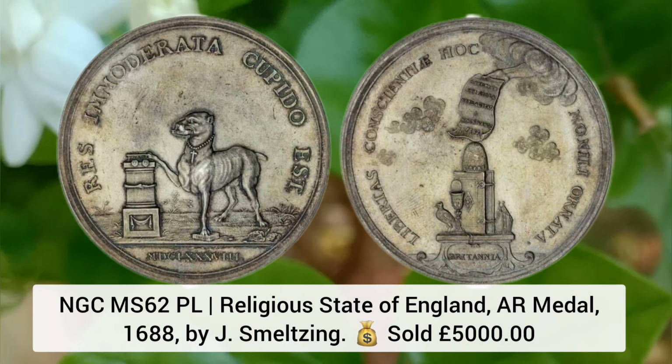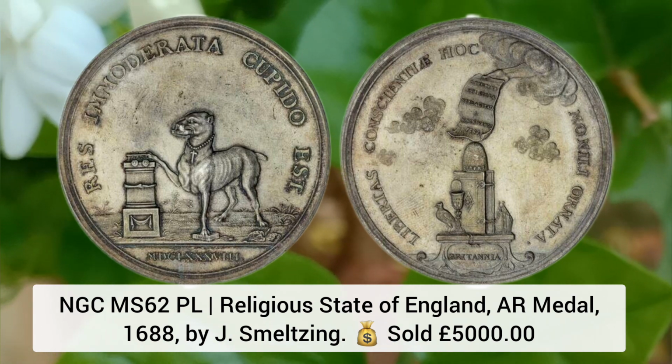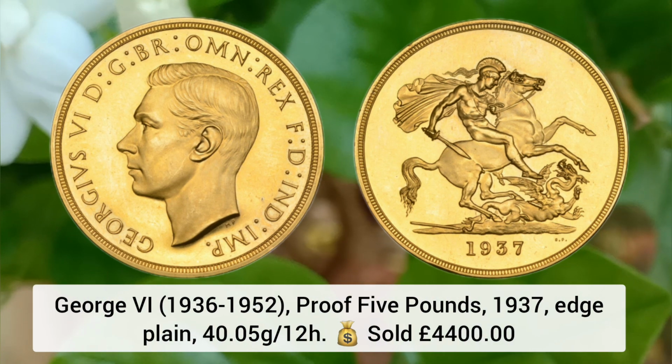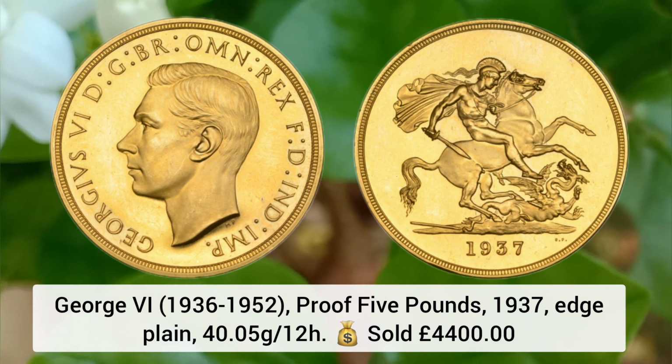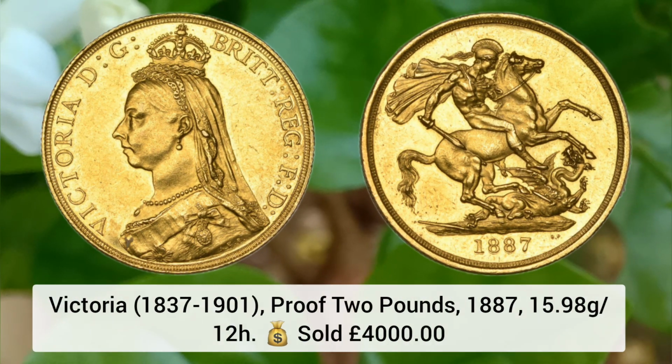Religious Dates of England A.R. Medal 1688 by J. Smelting. George VI Proof fine pounds 1937 H plain, and this was sold for 4,400 pounds.